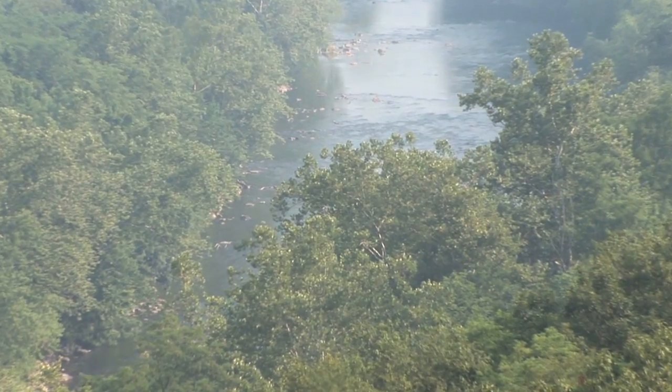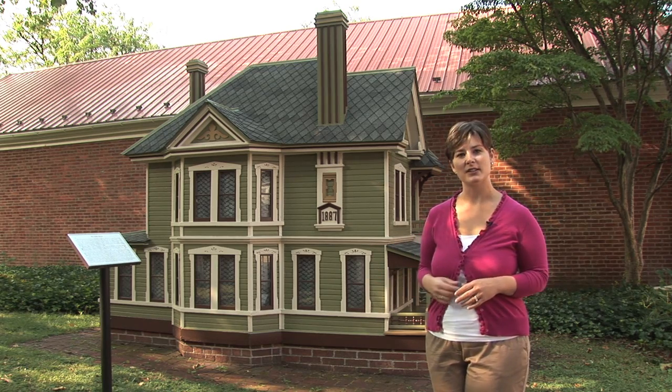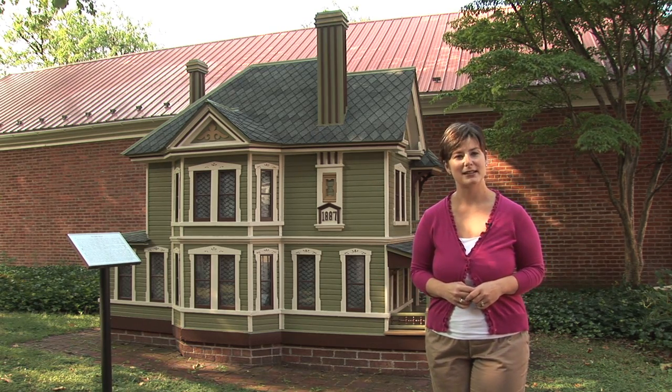Charlie Brown. Feel free to walk around the historical garden that includes this little house. You'll find some other artifacts from the county's history.